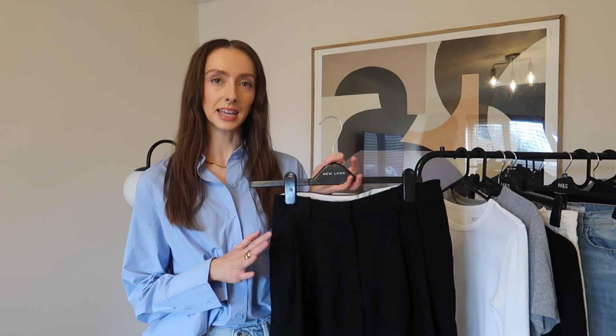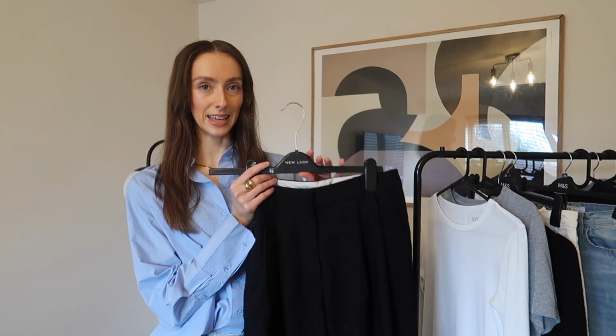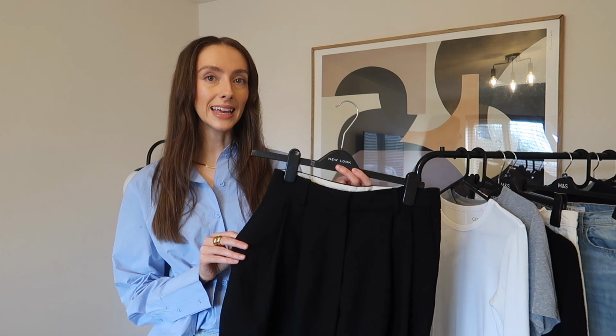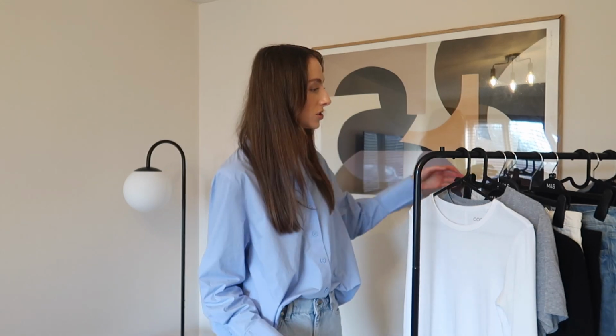Really easy, really laid back, but also very transferable to an evening look as well. Obviously you can dress these up because they're black trousers, they're going to look really smart. But just a really easy item to take with you, and one that I think you'll get a lot of use out of. Next we have just a good old-fashioned pair of jeans.